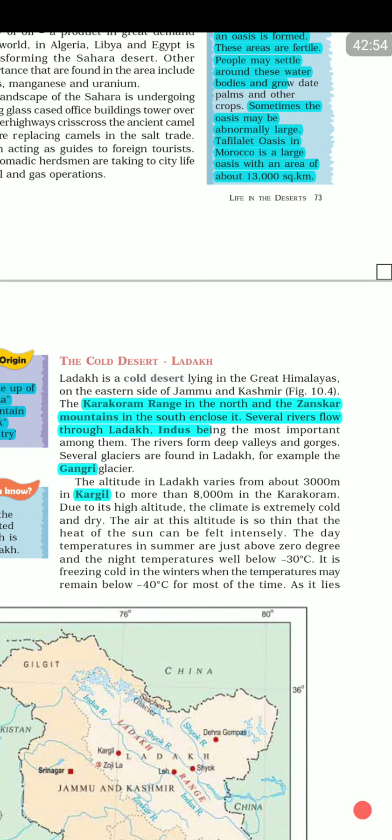Several rivers flow through Ladakh, the Indus being the most important among them. The rivers form deep valleys, the gorges. Several glaciers are found in Ladakh, for example, the Gangri Glacier. It's not Gangotri. Gangotri is in Uttarakhand. The Gangri Glacier is in Ladakh, right?